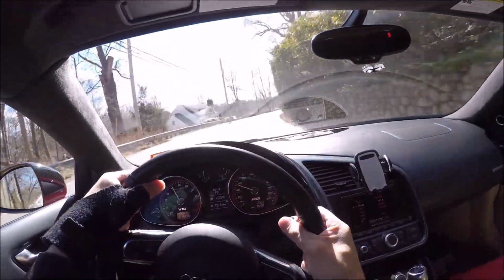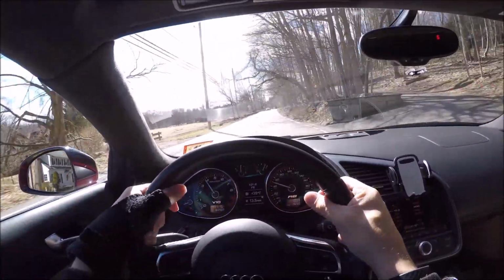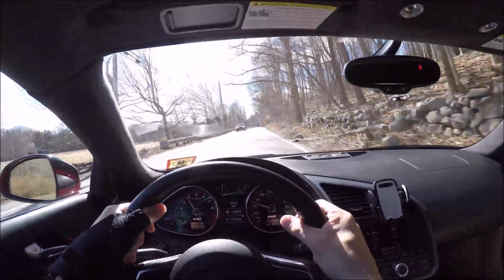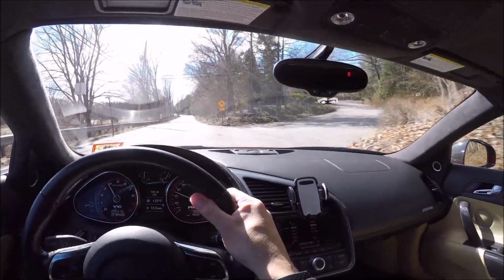Handling is great. Now, it's a rear bias all-wheel drive system. I think only something like 15% goes to the front. Correct me if I'm wrong. So it drives like a rear drive car. I'm sure if I really pushed it, I would experience some understeer.